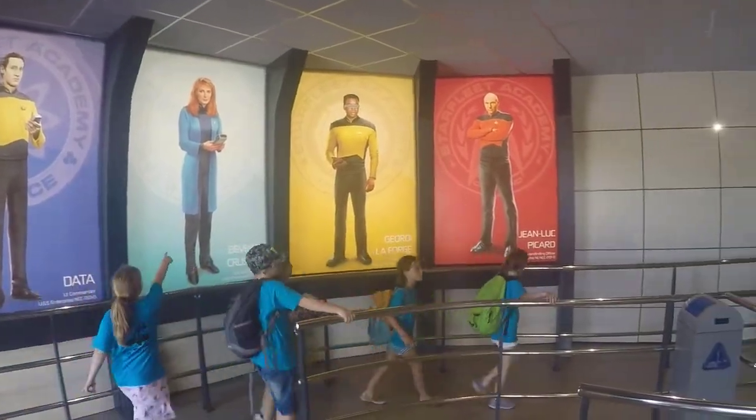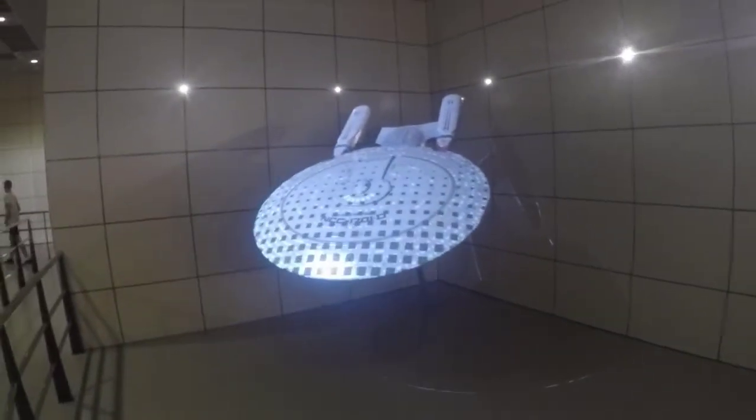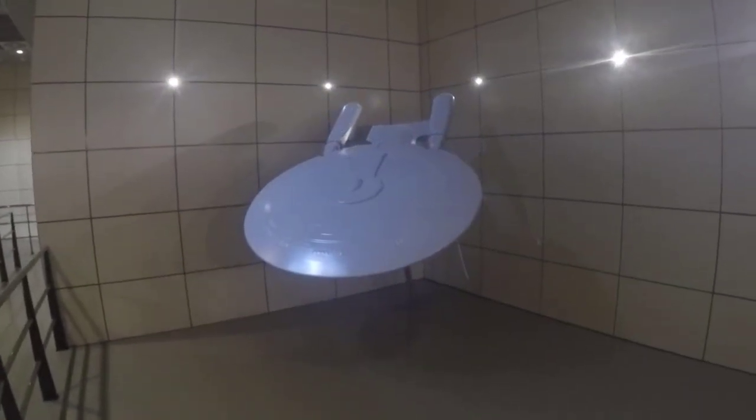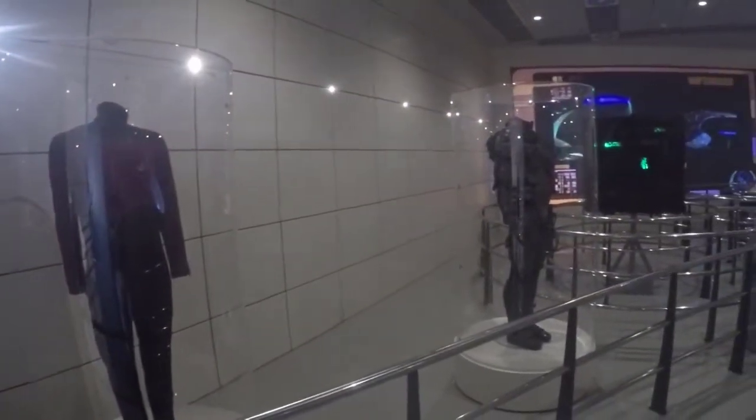So the waiting line itself is kind of pretty great. They have all this information about the crew of the Enterprise. You see a model of the Enterprise, and they show all these sections of what is what. And they have some props here and there. So they have this Borg cube somewhere, and they have this Borg outfit somewhere.